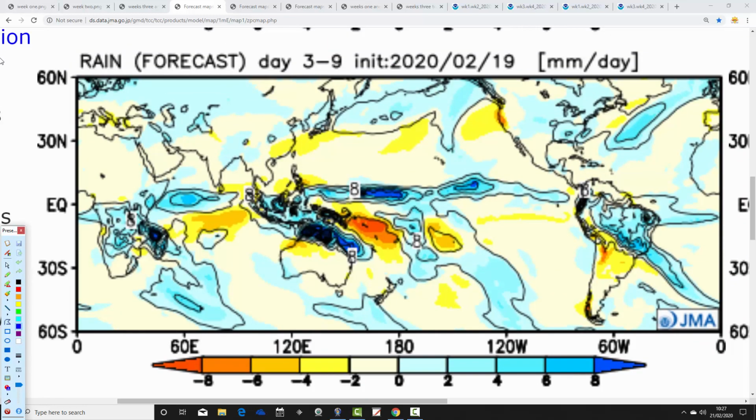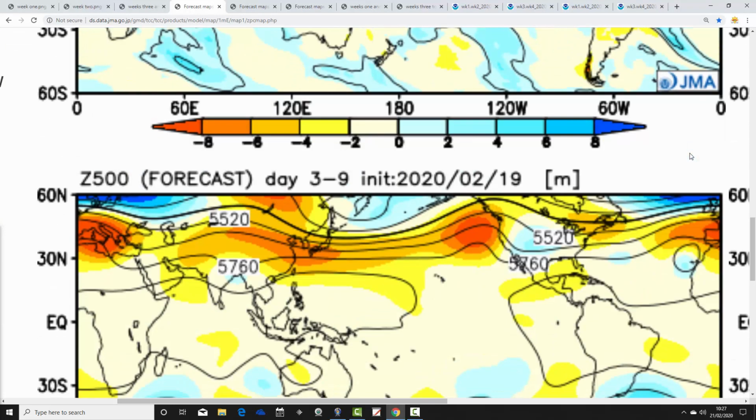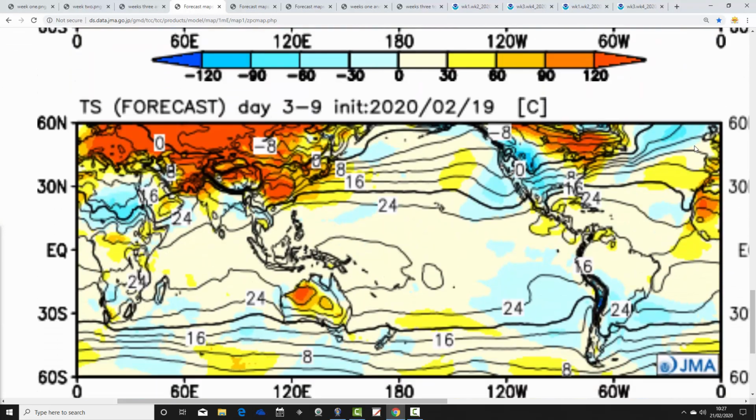We confirm that with precipitation anomaly, which is coming out above average. It's a wetter than average week again, as most of the weeks this winter have been. Another wetter than average week coming up for many of us. A bit colder as well, especially for the north.